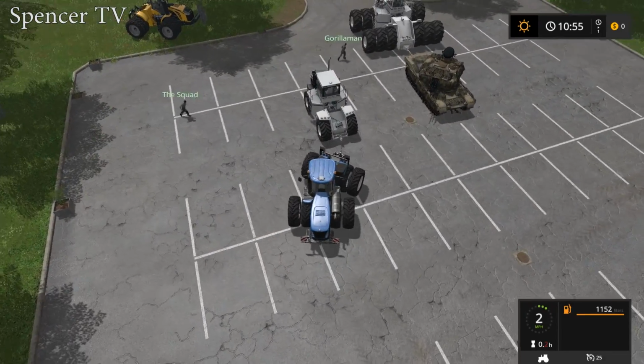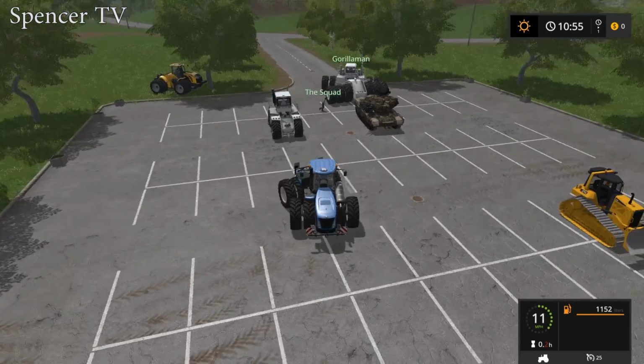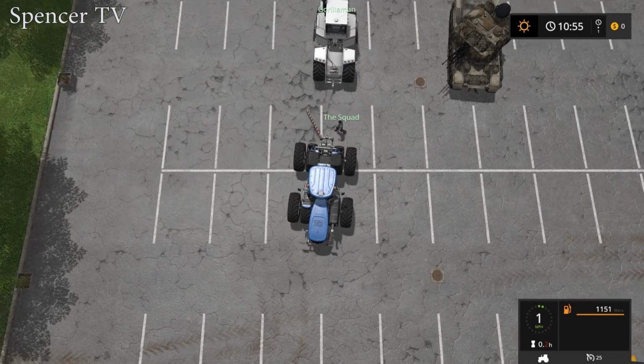Okay, let me get the tow rod off here. I'm gonna move. Here, I'll carry it over to you. Oh yeah, you can carry it. I forgot. It's kind of nice. You can just carry it. Okay, Spence, I'll give you the permission to attach. Go. Okay.